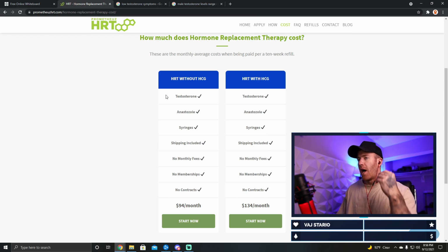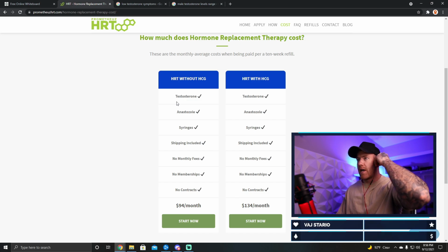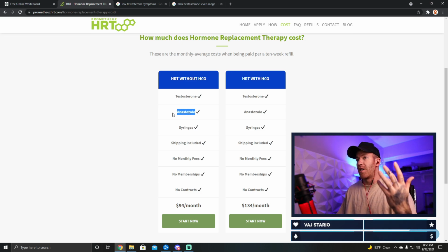And the packages come very professional to your door. So one thing I love is obviously you get your testosterone, you get your AI, which will help control estrogen if you were ever to have any flare-ups of estrogen. You get your syringes, your shipping's included, no monthly fees, no memberships, no contracts. So you can stop anytime you want.